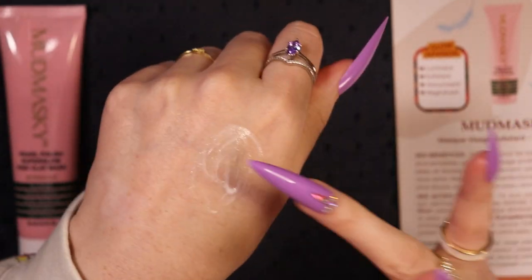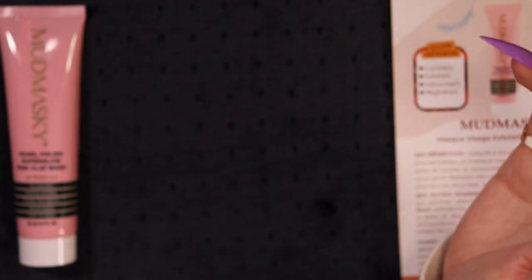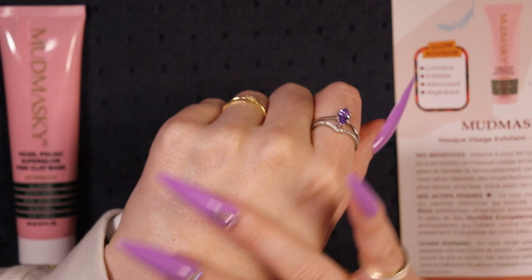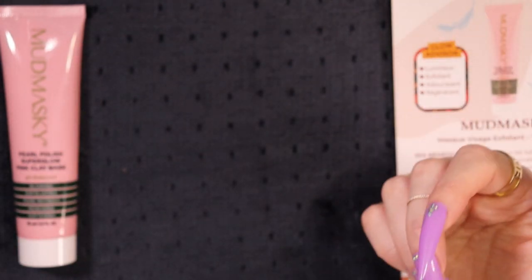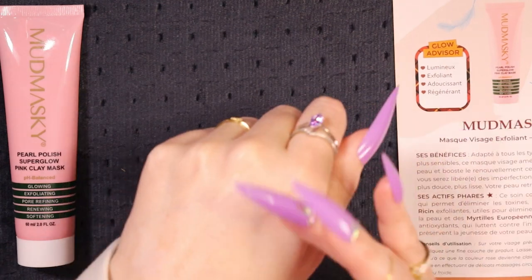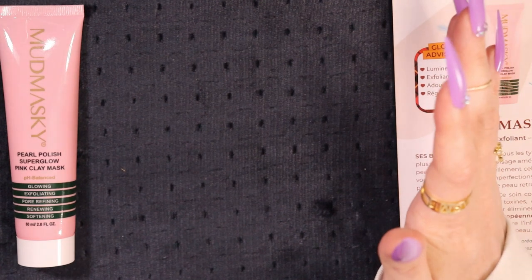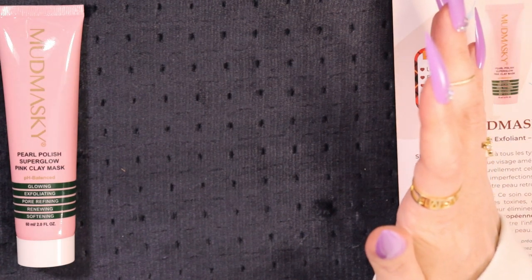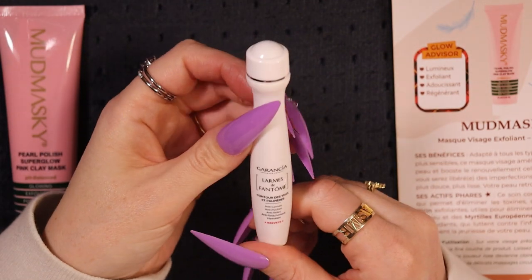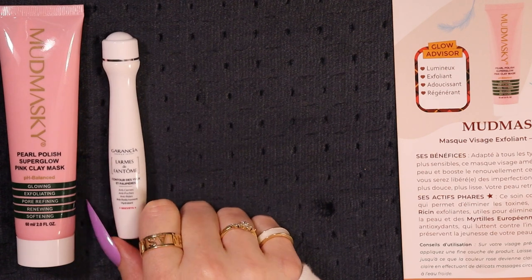I have used this, but it was a while ago. I don't remember much about it. Let me smell. I can get some scent of something, but my sense of smell isn't really back yet. I'm getting Garancia in general, a slight touch of honey, but I don't know if that's just me. But yeah, I'm pretty happy about that. Full size. I think these both are full size, to be honest.